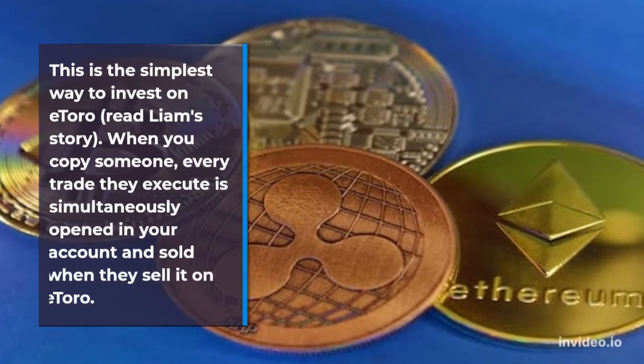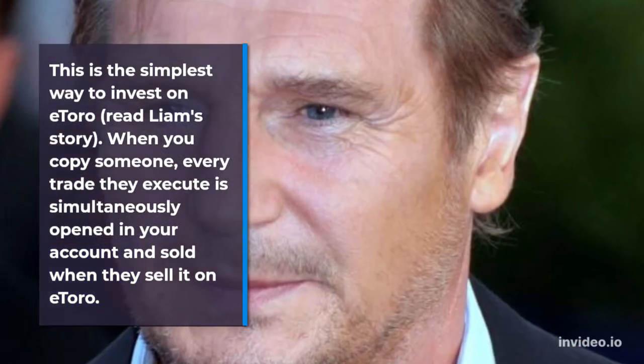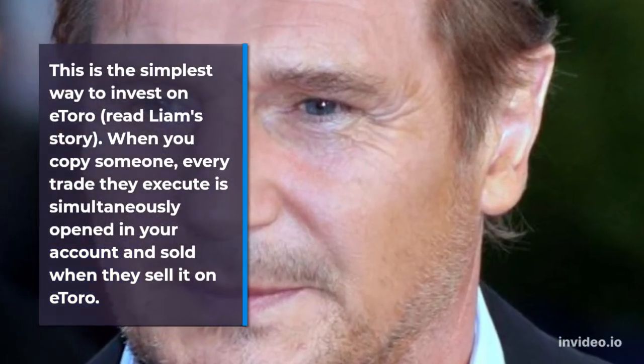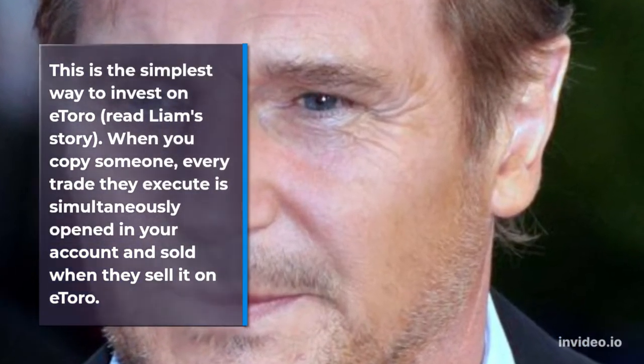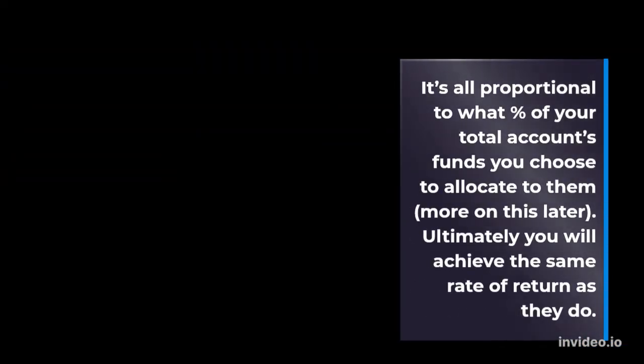Copying other good traders, copy people. This is the simplest way to invest on eToro. When you copy someone, every trade they execute is simultaneously opened in your account and sold when they sell it on eToro. It's all proportional to what percent of your total account's funds you choose to allocate to them. More on this later. Ultimately you will achieve the same rate of return as they do.